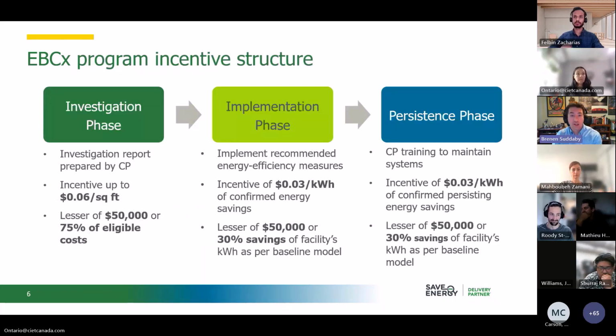So now that we have an understanding of the benefits of retro commissioning and the eligibility requirements to participate, we'll speak to the incentives available for participants. There are 3 incentivized phases within the program, and we encourage all participants to progress through each phase. First, we start with the investigation phase. Based on the investigation report prepared by your CP, incentives are up to 6 cents per square foot and the lesser of $50,000 or 75% of eligible costs incurred in this phase.